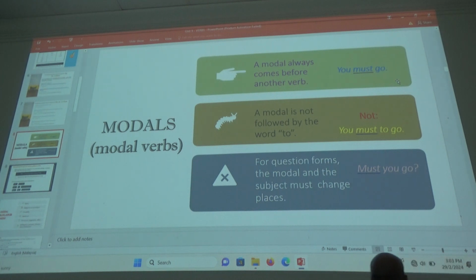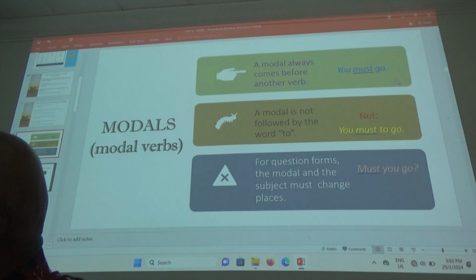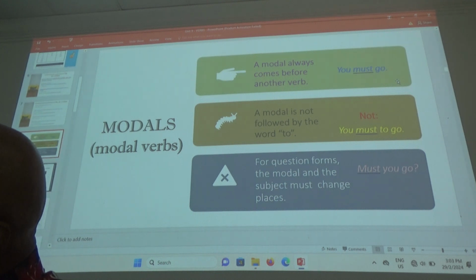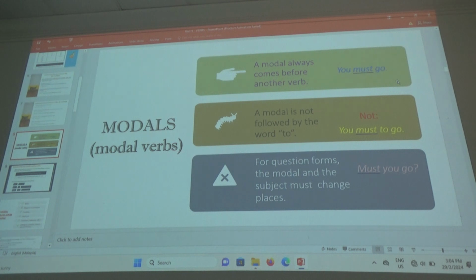Or maybe there are languages that are like that. Let's check. Mandarin, you must go or you go must? You must go. Tamil? I think it's the same also. Go must. Okay, Malay. Awak mesti pergi. So it's still correct, right? Korean, you must go or you go must? Really? You see, Korean is different.